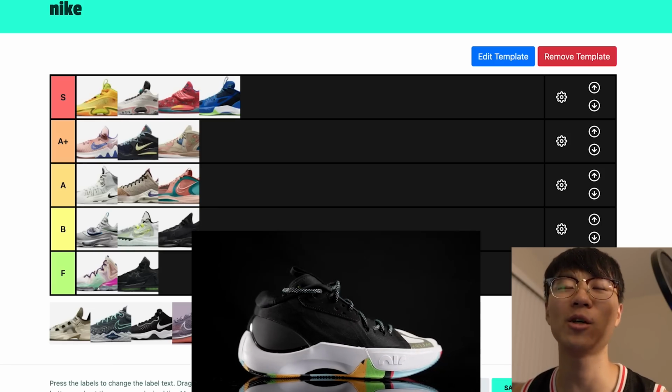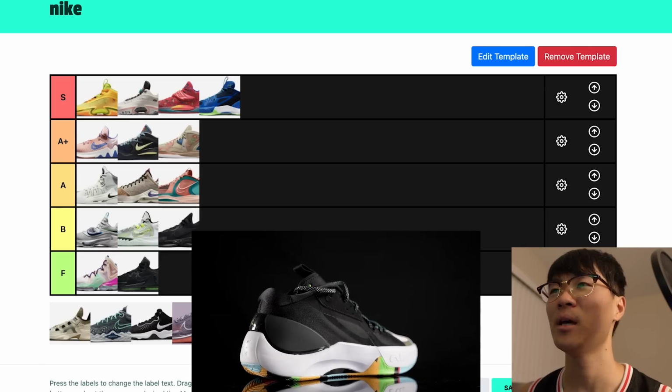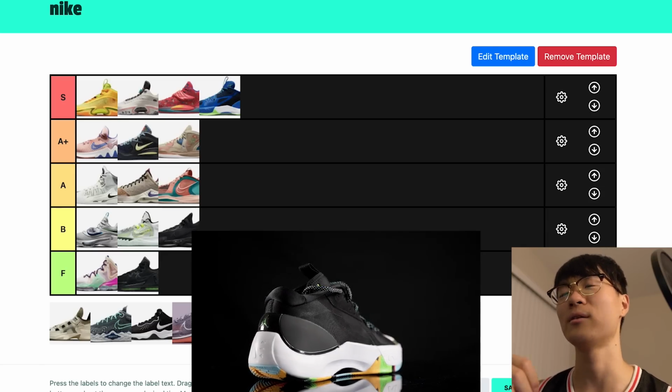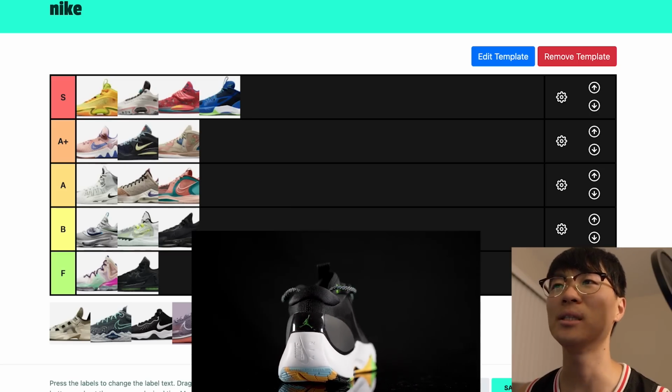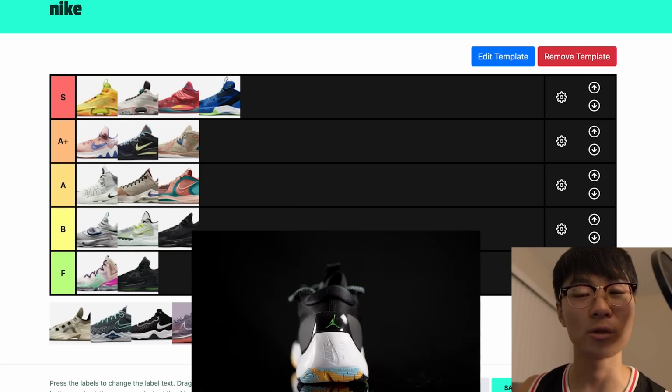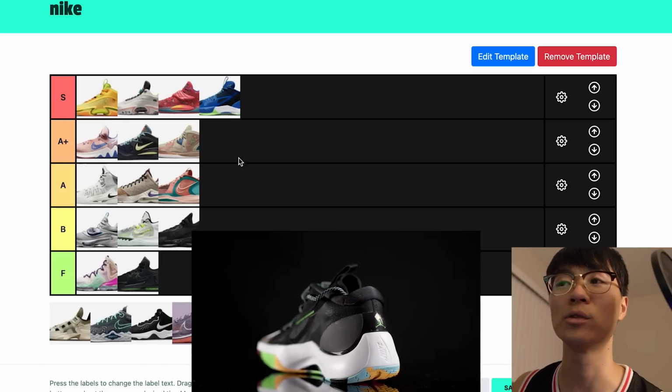Please guys, don't sleep on this shoe. It's 110 bucks. Cushion is absolutely amazing. You have nice compression in the heel. You have a nice top-loaded forefoot Zoom unit. Traction is top tier. Materials are thin, but supportive and also super comfortable. So yeah, Zoom Separate, don't sleep on it.